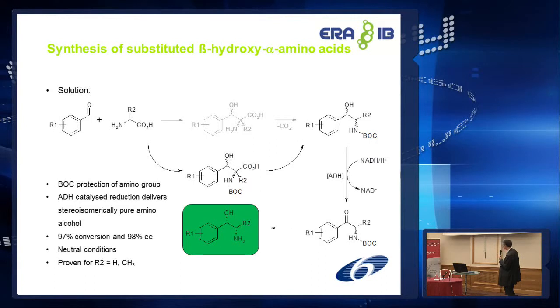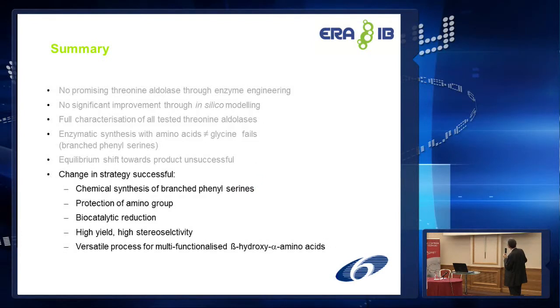So after a series of failures and drawbacks, we are in a lucky situation to report to you today that we succeeded after all at the end of a very long day. So this is what you know already. The lucky news after all: the change in strategy was successful. We switched to chemical synthesis of the branched phenylserines. We used a protection method for the amino groups, but biocatalytic reduction was the anchor and the means that successfully helped us to introduce stereo information into the molecules.